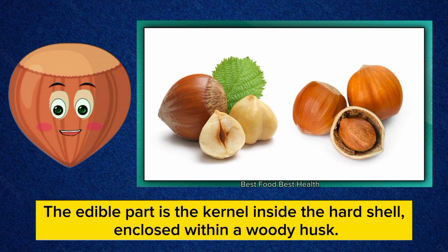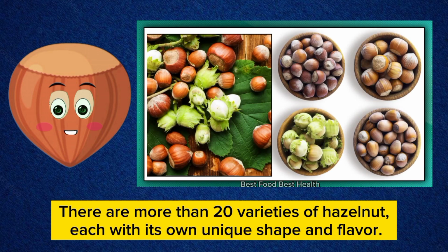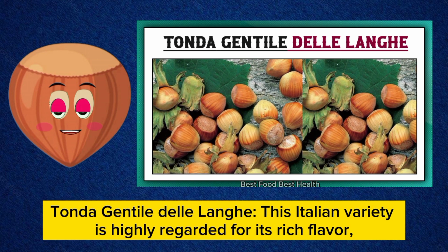The edible part is the kernel inside the hard shell, enclosed within a woody husk. I have a slightly sweet and buttery taste. There are more than 20 varieties of hazelnut, each with its own unique shape and flavor. Some of my popular varieties are Tonda Gentile del Lang.